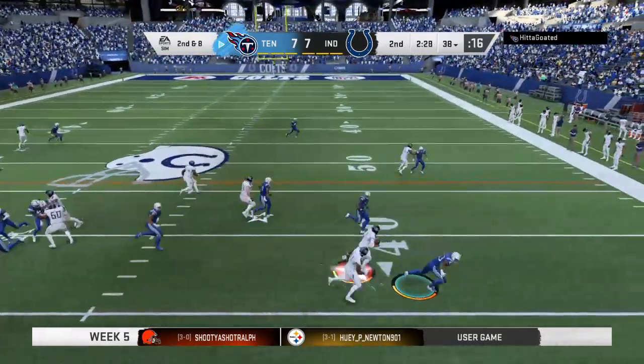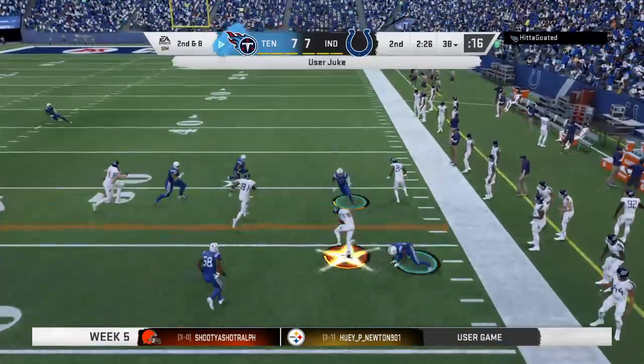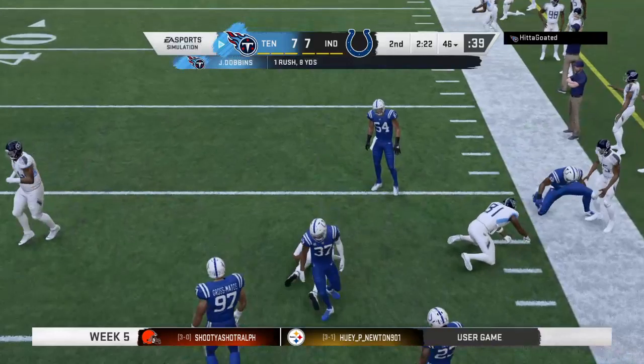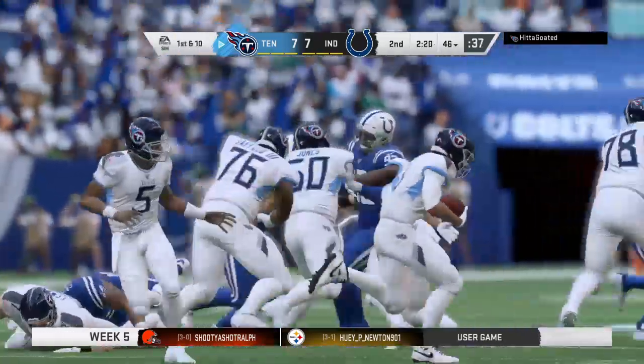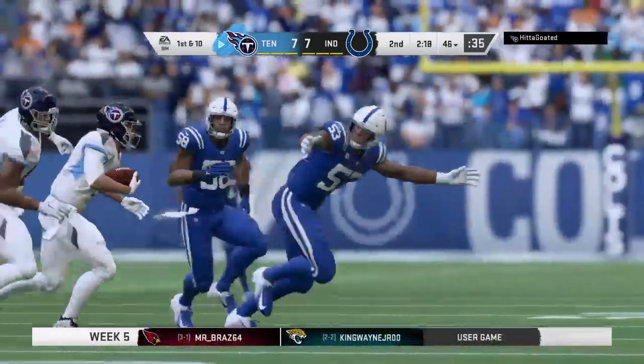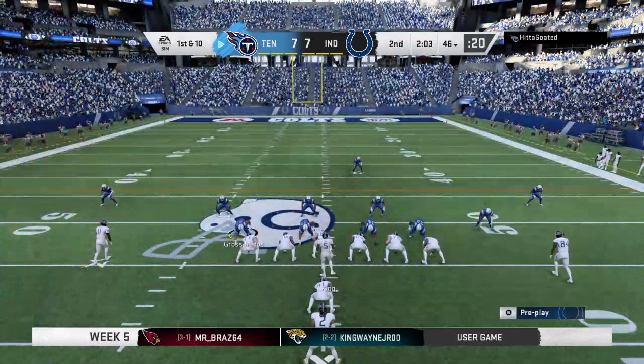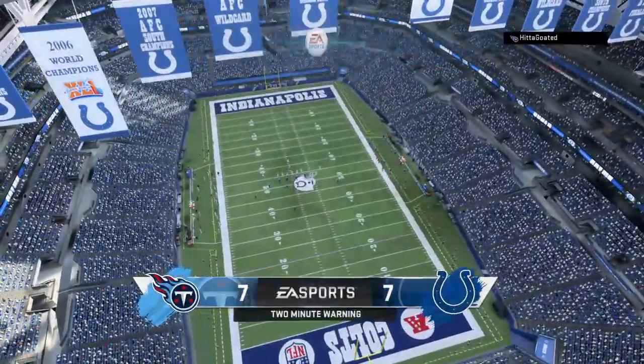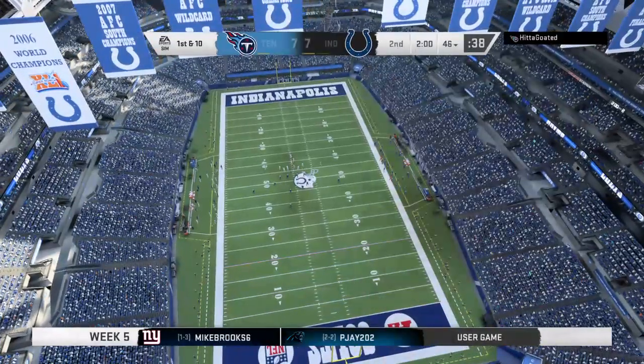Now a give, right side. Dobbins gets past one man. And he'll be taken down at the 46-yard line. That one, a first down pickup of 8. Well, that was a unit that understood exactly where the first down marker was, handed it to their guy who could run it, created some space, and he got there.